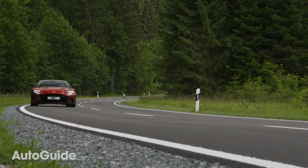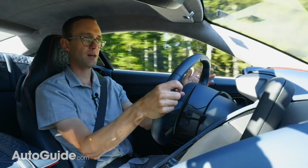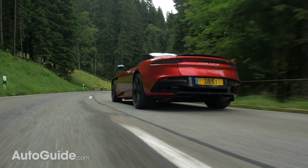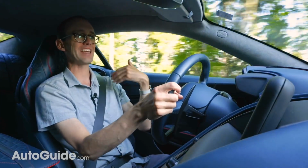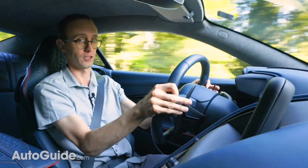As in the standard DB11, we've got a rear-mounted ZF 8-speed automatic gearbox. It's driven by a prop shaft enclosed in a torque tube, everything you'd expect in a modern Aston Martin. But in this car, the DBS Superleggera, they've gone with a gearbox with a higher torque capacity because, again, the engine is so much more powerful.